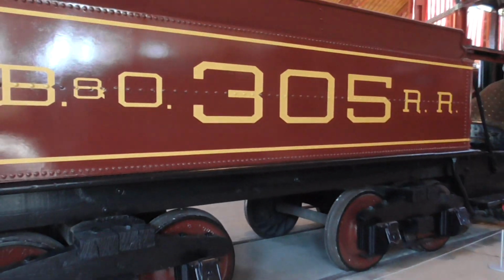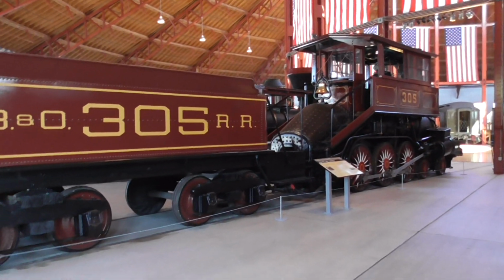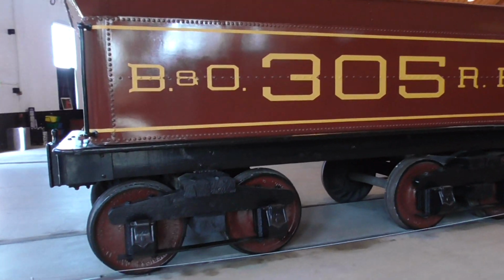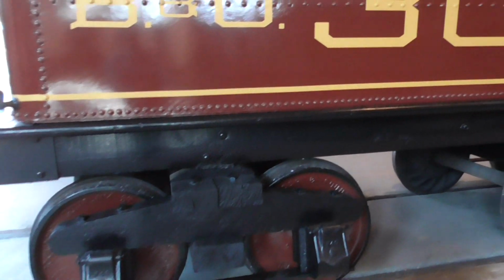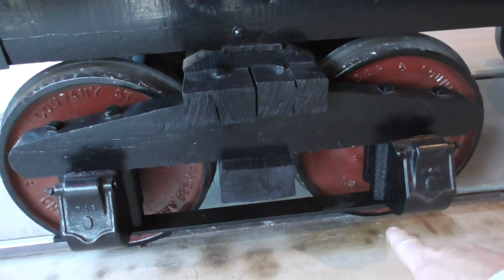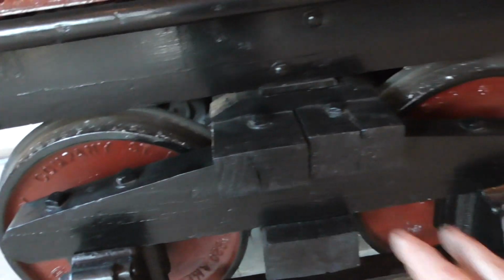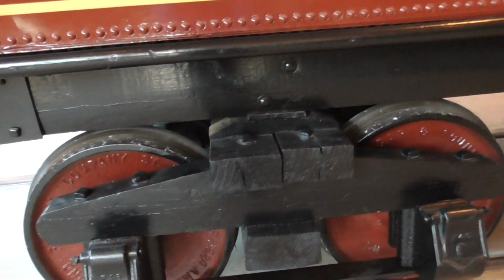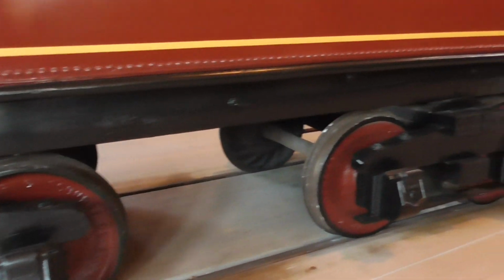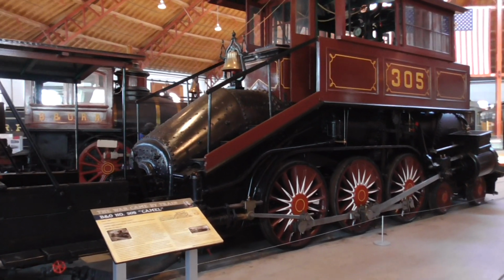Now, if you take a look at the number 305, I guess you could say it was an early version of the Camelback steam locomotive. But as I'm looking at this thing, I just can't believe how this was actually made back in the day. If you look at the trucks, they're wood. Everything on here is wood except for the friction boxes. But this piece right here is wood. And it just blows my mind that there's actually wood trucks holding this tender on this locomotive.